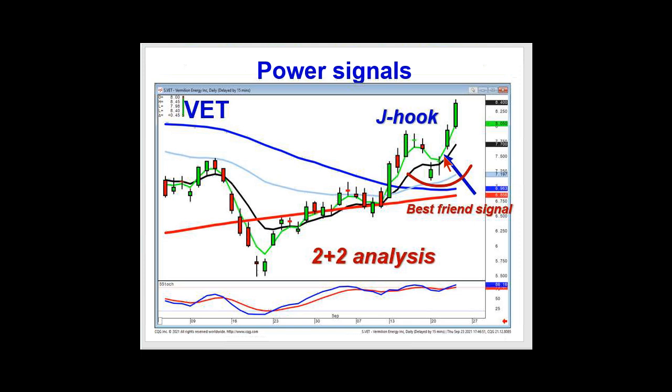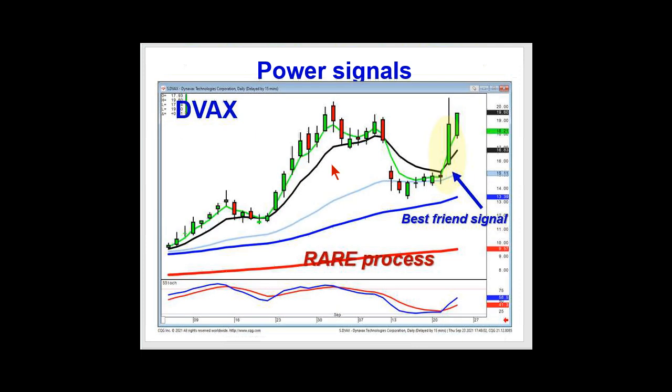So this is not anything difficult. You don't have to be a sophisticated technical analyst to see what chart patterns are setting up or what signals are setting up. All you have to do is recognize a signal. This is what we call a RARE process, research analysis reverse engineering, which means yesterday DVAX popped big, a best friend signal.